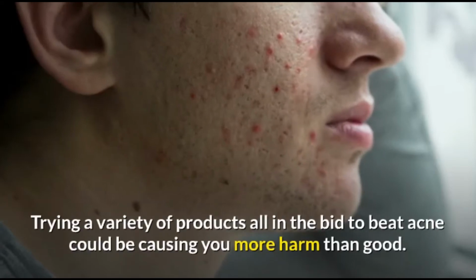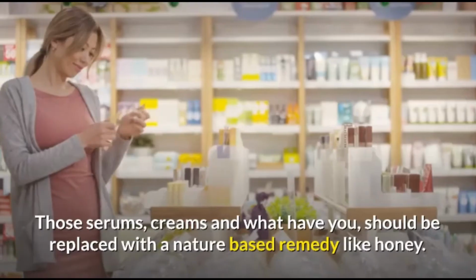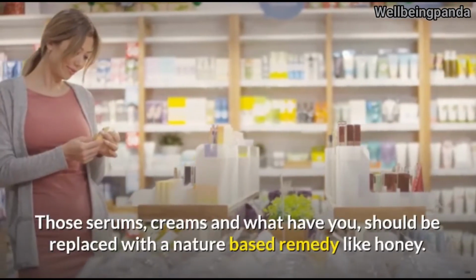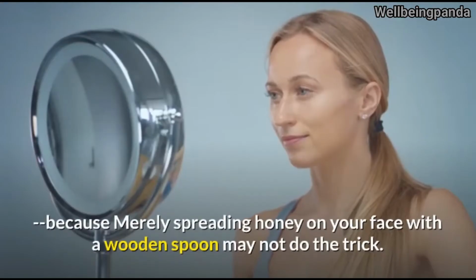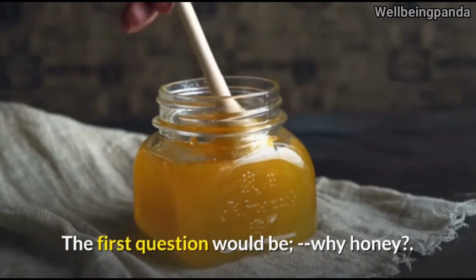Trying a variety of products, all in the bid to beat acne, could be causing you more harm than good. Those serums, creams and what have you should be replaced with a nature-based remedy like honey. Don't click off yet, because merely spreading honey on your face with a wooden spoon may not do the trick. The first question would be, why honey?